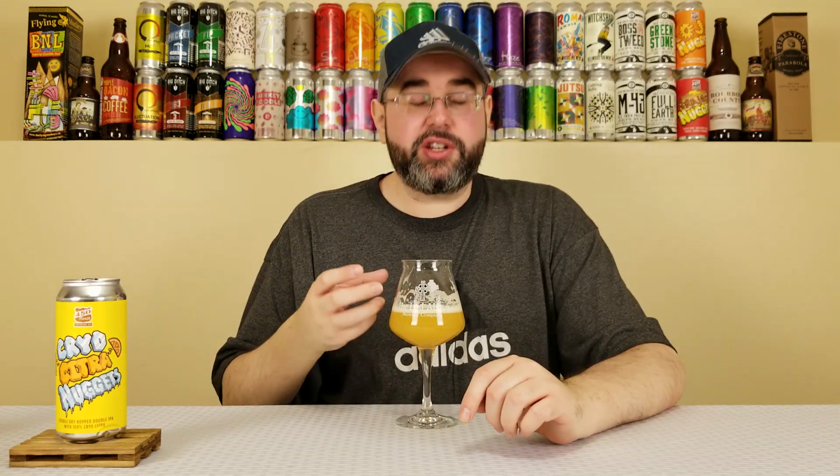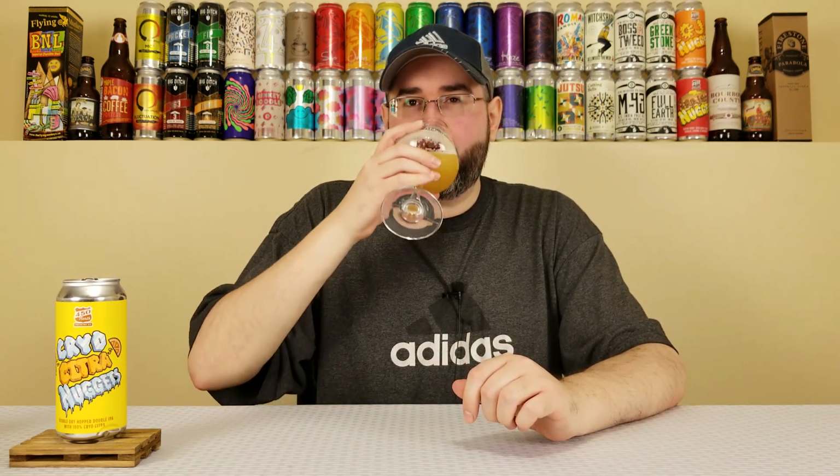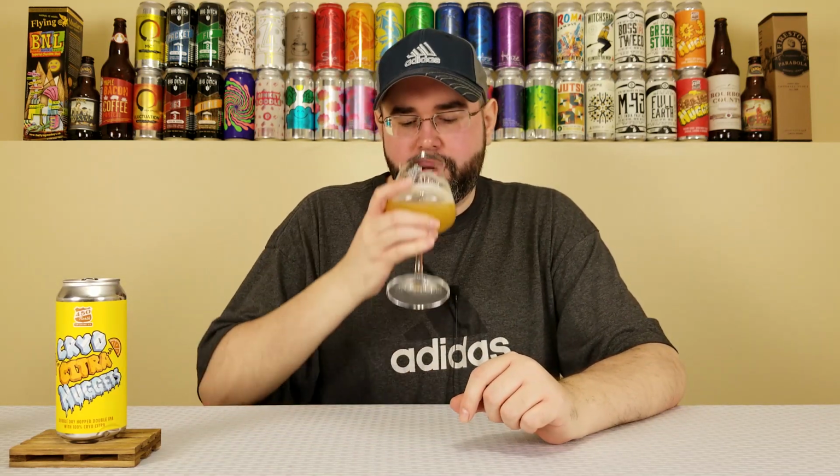First off, 8.5%, kind of drinking like a 6 or 7% beer from the body, straight up medium body. Mouthfeel, even though it looks like there's a ton of carbonation, not as carbonated as you would anticipate based on the looks of the beer. Slightly soft, slightly smooth. Body and mouthfeel are pretty solid. The taste, though, kind of translated, but not as intense as the nose.